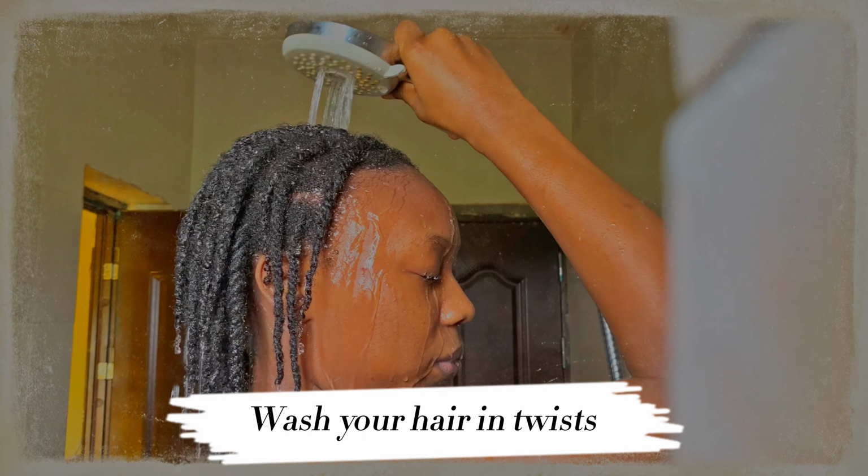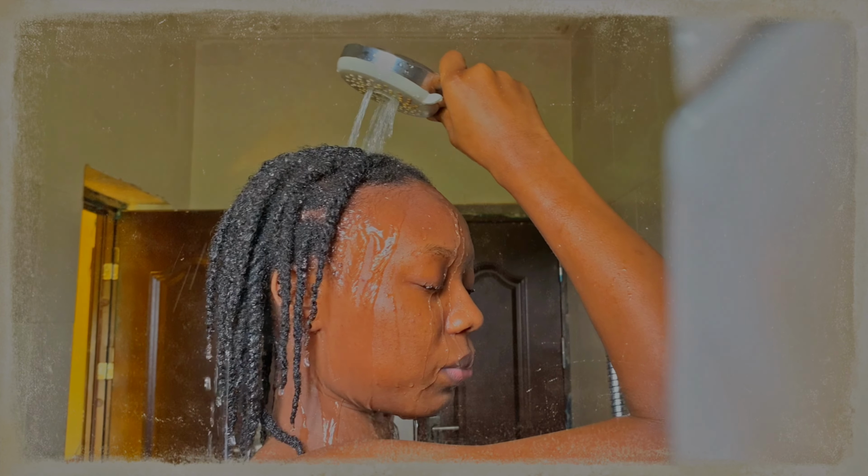Now the next thing that I would advise for you to really manage the appearance of single strand knots on your hair is to wash your hair in twists. Now I know that a lot of people do not like this idea because they feel like a lot of products will be stuck in their hair, but honestly it goes a long way to prevent your hair from shrinking up and tangling on each other and forming these single strand knots. So wash your hair in twists. But if you feel like it's a no-no for you, or if you really want to detox your hair and you want all the product buildup to be out, then at least wash your hair in manageable sections.